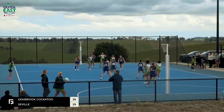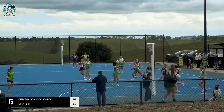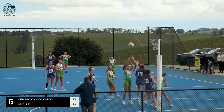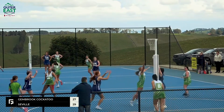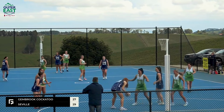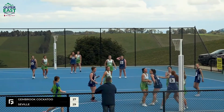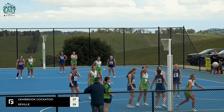And Beck Christie with the centre pass and wasted no time getting that ball to Paige Ladner. Now it's back to Harkin. Harkin to Ladner. Ladner to Amy Harkin, who's had a good start in this final quarter, being moved to the goal shooter position. Keeps it in play, but it was beautifully done there by Baker. Short one to Pinnock, who fumbles it, but recovered well. And Gembrook Cockatoo get the ball back, and now Harkin's going to have another shot, so a bit of confusion here. Amy Harkin doesn't put it through.